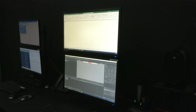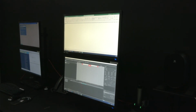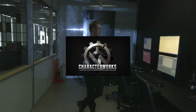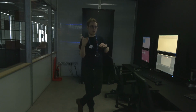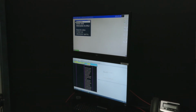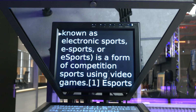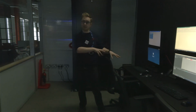The next one is our graphics PC that allows us to put graphics onto our program. So we use CharacterWorks, and you can be as simple as having scores, or you can go up to much more complex things where you have rolling tickers and things like that. And then the next piece of equipment is our Teleprompt, and that just allows us to write scripts for our presenters and also control the prompt from this computer.